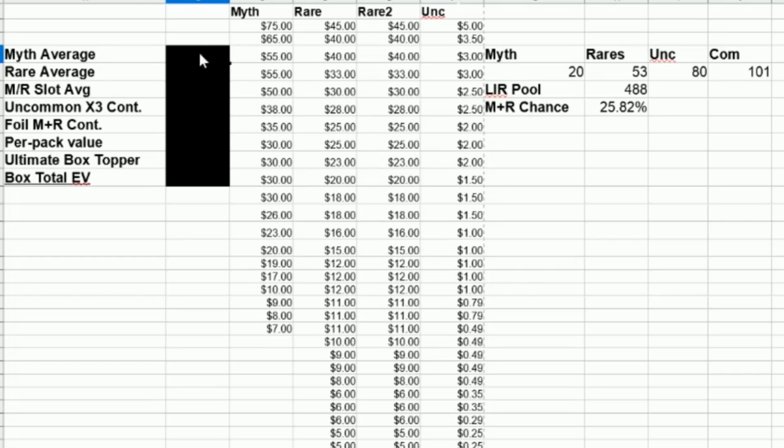So the average Mythic price is $31.60, which makes sense because the median is right around 30. So that is what it is. It scales pretty nicely.